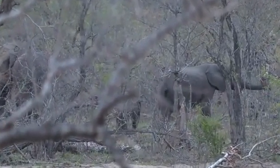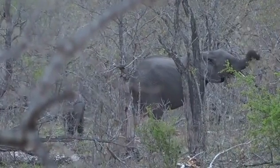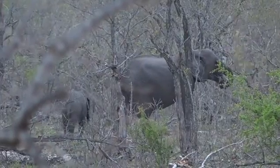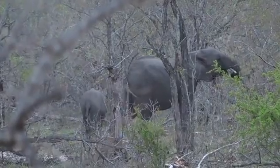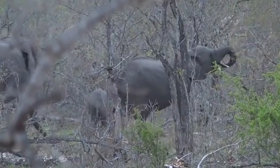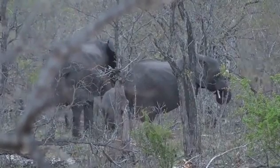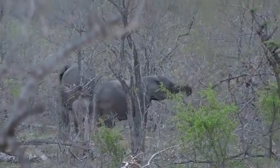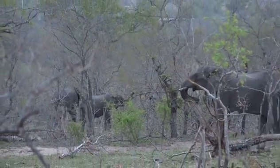I'd estimate there's a good 30 elephants plus in this group. A lot of them have already moved through into those thickets. But while we've got a visual, we'll sit here with these great grey beasts. And in other news, while we were sitting with these great grey beasts, I could hear what sounded to be some Birmingham lions calling in the distance. Well, not too far in the distance. I think that's definitely still on Djuma.